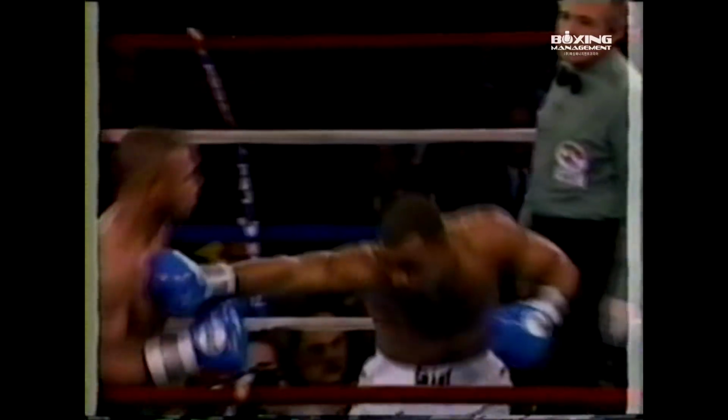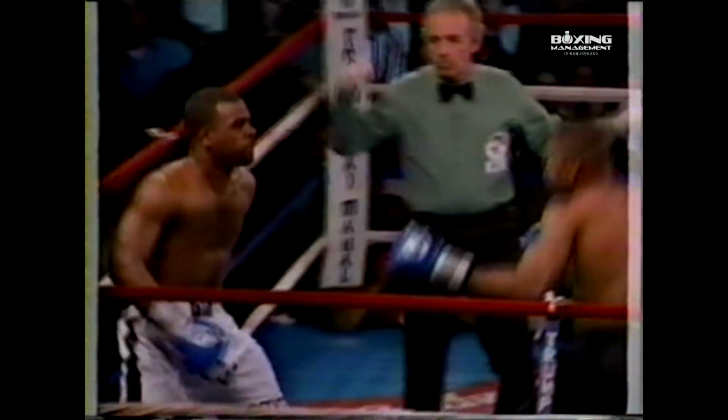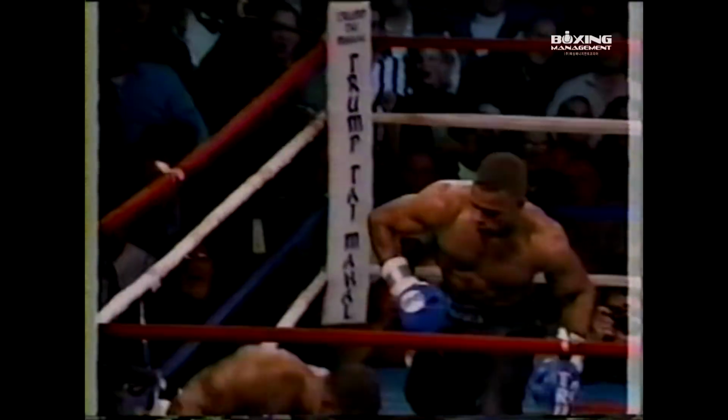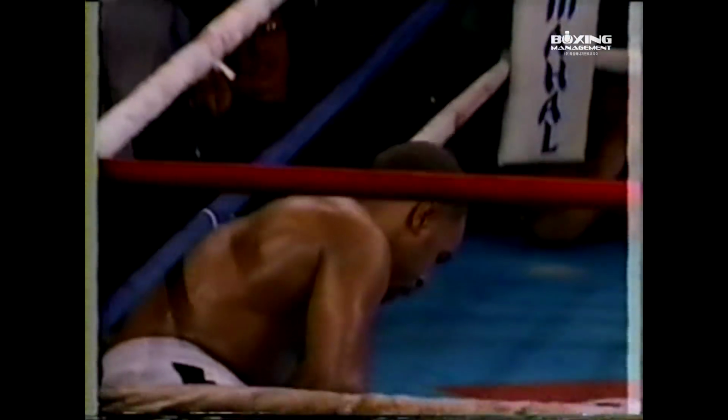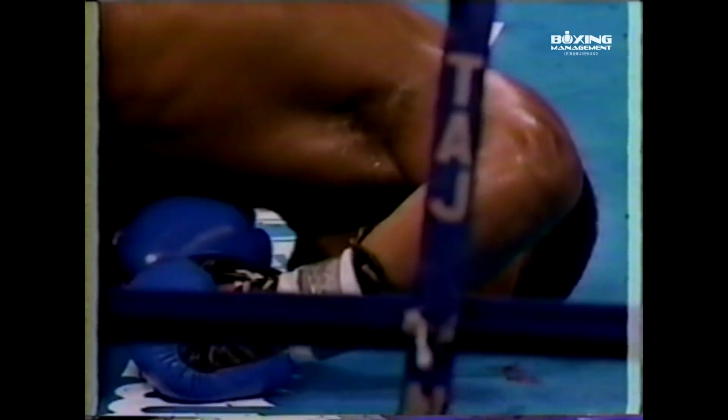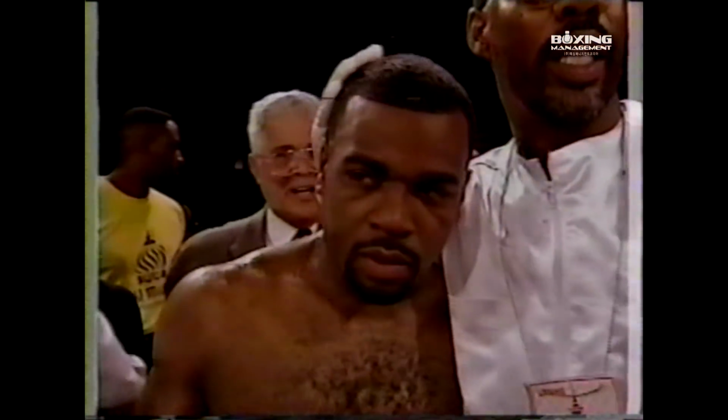This is every bit the same thing as Riddick Bowe against Buster Mathis Jr. This is worse. With Bowe it was only one punch, and it was almost the end of a combination. Roy had plenty of time to set himself and go over to the neutral corner. Now look, he has all the time in the world. He's looking at the guy while he's down. Nails him 2 more punches. Hard to imagine what Roy was thinking when he fired that left hook, because he knew the man was down. He should have been able to see that his knee was on the canvas.